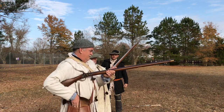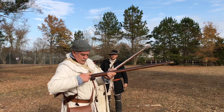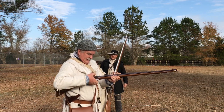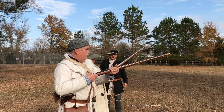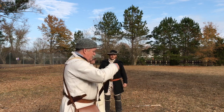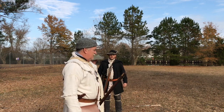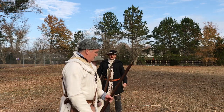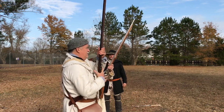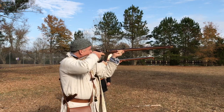Handle cartridge. Prime. Shut pan. Cast about. Load cartridge. Shoulder. Firelock. Make ready. Take aim at the left oblique. Fire.